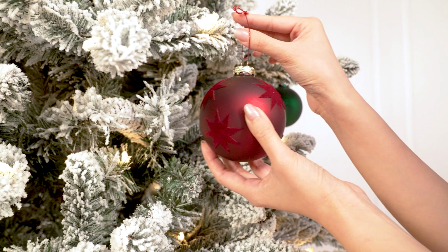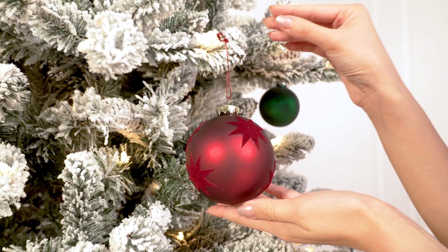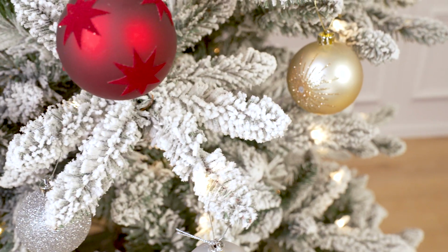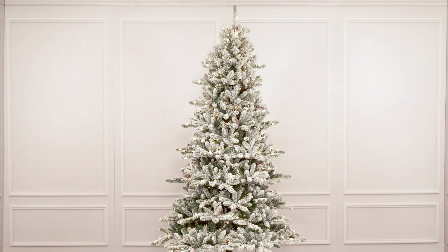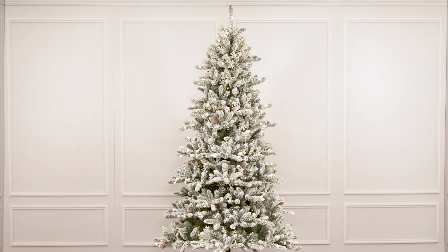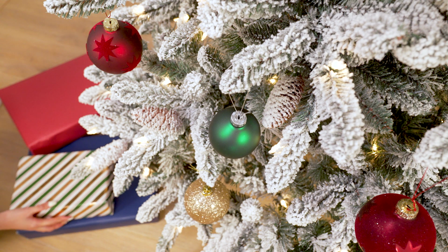Our Flocked Bennington Fir Tree will bring joy to your holidays for years to come. As the oldest family name for Christmas trees in America, Puleo has been a part of Christmas celebrations since 1955. We welcome you to join us in this tradition.